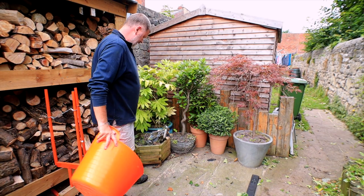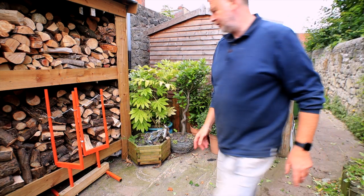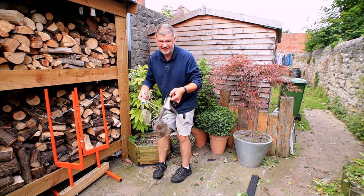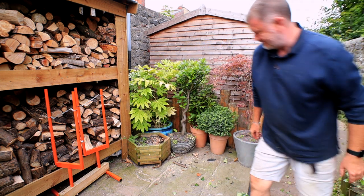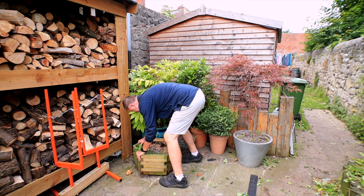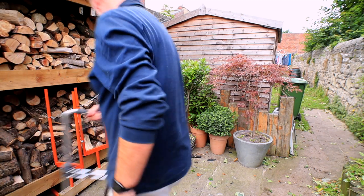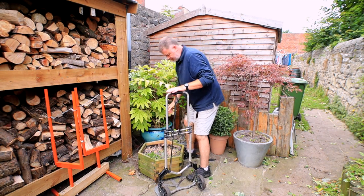I need this one shifted, but I don't want to hurt myself. Oh, that's a bit heavier. I've got this dodgy sack bar, but I don't think it'll be any good.